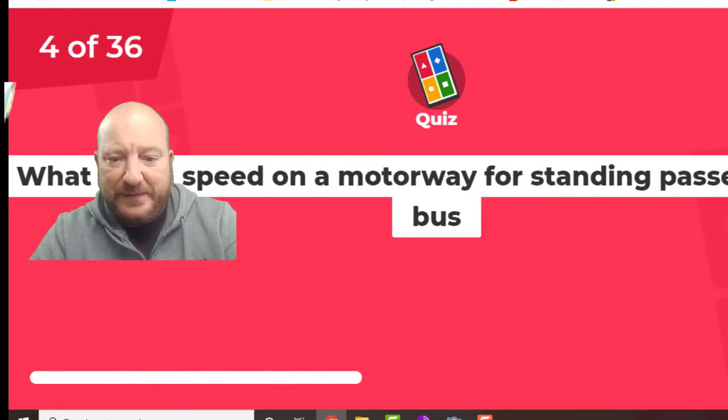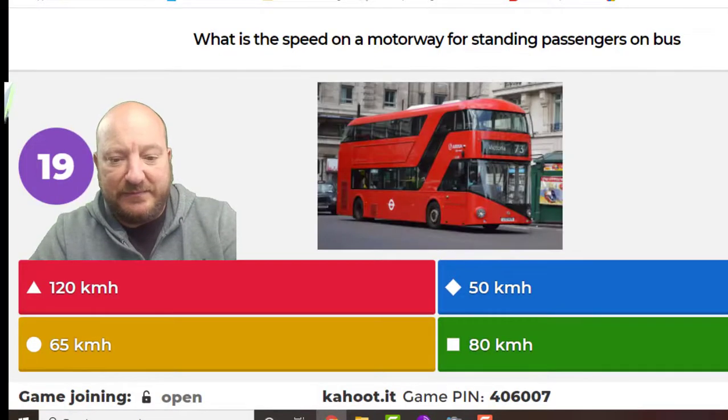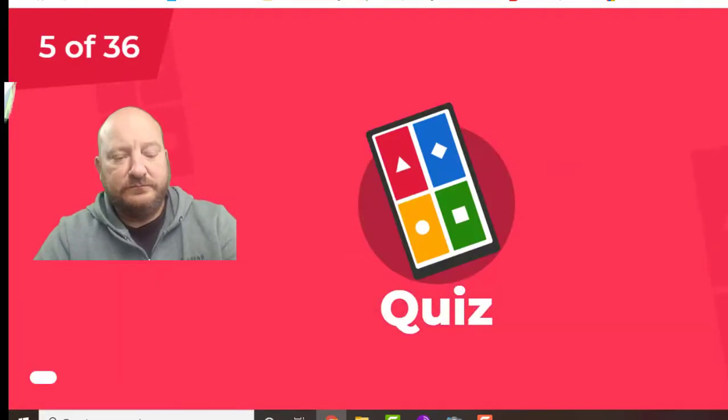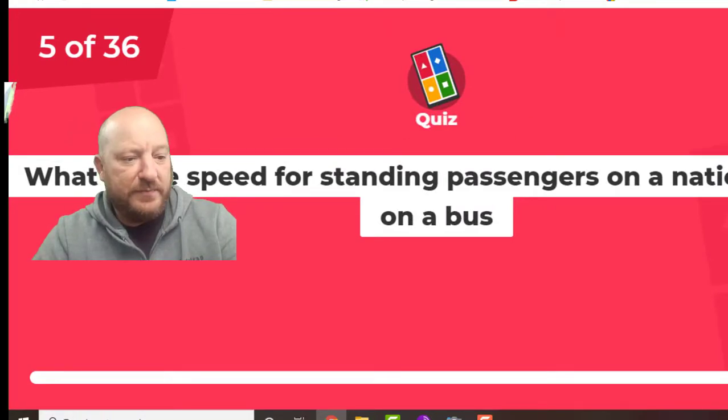What is the speed on a motorway for a standing passenger bus? Okay, if you're standing passengers, it's 65 kilometers an hour. That is the maximum speed, whether it's on a motorway, a national road, or any road. So 65 kilometers an hour. What is the speed for standing passengers on a national road on a bus? Again, 65.